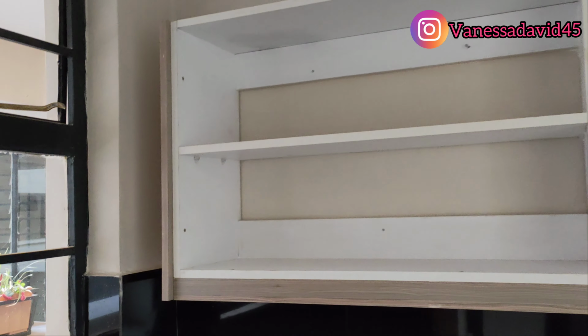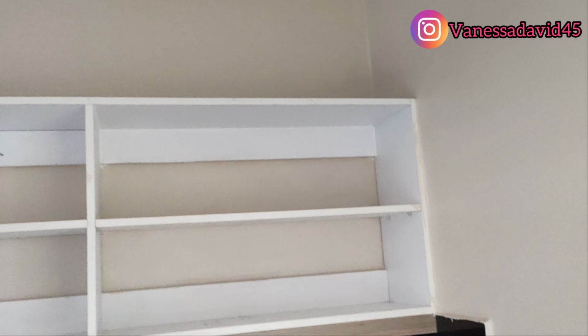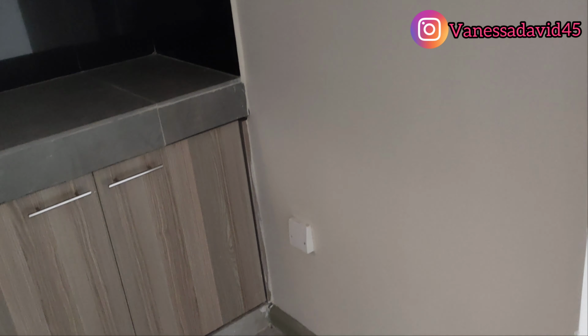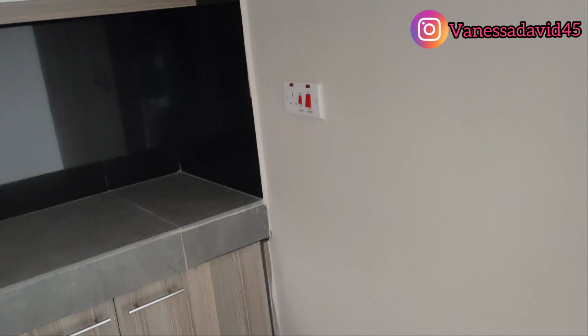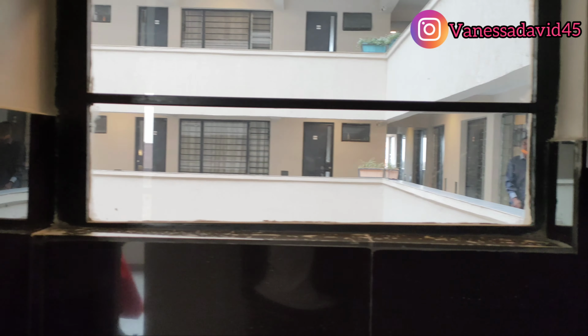So guys, this is the kitchen area. It's a small kitchen space, but I just love the modern design in this kitchen. As you can see, the countertops, they are gray, and I just love how it is. You have a socket here where you can plug your cooker and all those stuff. I just love the cabinet, the color of the cabinet, and how everything has been set. Although the kitchen is a bit smaller, I just love the modern design about the house.